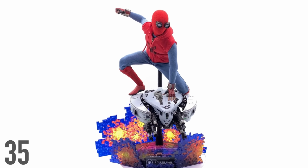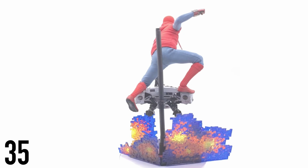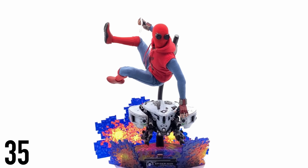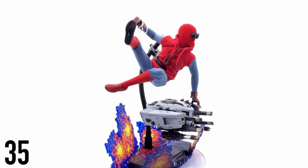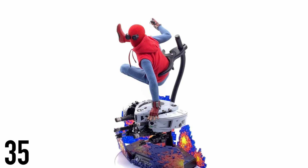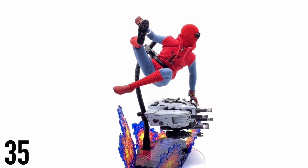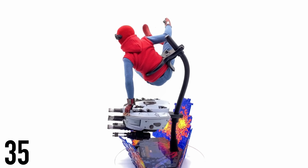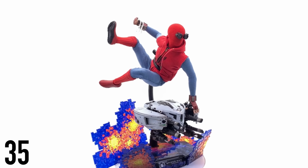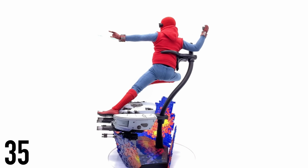Coming in at number 35, we have the reissued but slightly modified version of the homemade suit Spidey from Spider-Man Far From Home. This guy is sitting higher than some of the other reissues because he adds toe articulation, he's got a pretty darn cool looking but not necessarily feeling display base, and you do also get the big honkin' Stark Tech drone. It's a really awesome package, and for those who missed out on the first version, this is a great opportunity to go ahead and pick up, pretty much as far as I'm aware, the most posable version of Spidey.